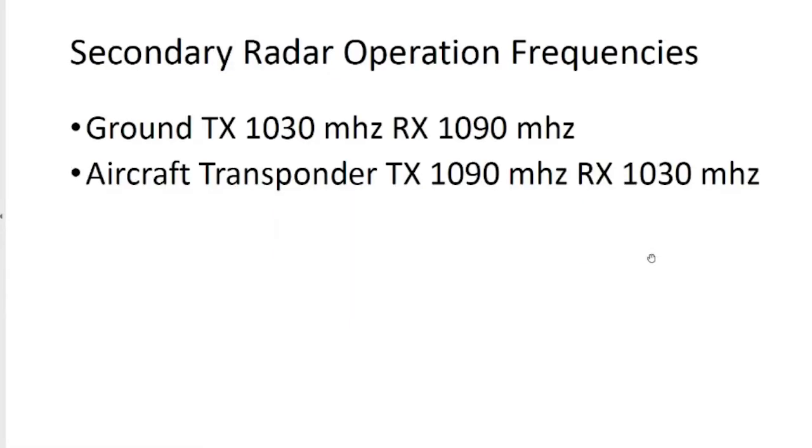So secondary radar on the ground operates at 1030 megahertz, and the aircraft operates at 1090. So similar to a repeater system, you've got two different frequencies. The aircraft transponder transmits on 1090 and receives on 1030. So you've got a split frequency there of 60 megahertz.